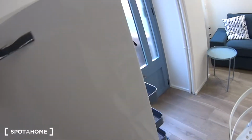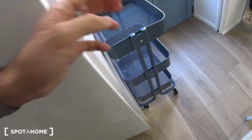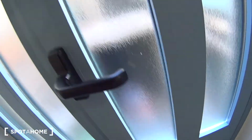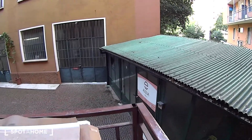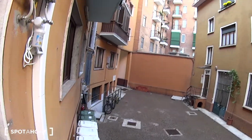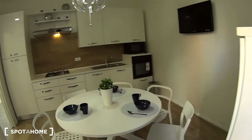Here we find a large cabinet with some of the equipment for the kitchen, as well as this nice movable set of shelvings. Through these doors we access the private balcony, which is a bit cluttered at the moment, but it's going to be freed by the time the tenants can walk in. We're overlooking the interior courtyard, where there is room for the bikes as well. And this is the residential complex we are in.